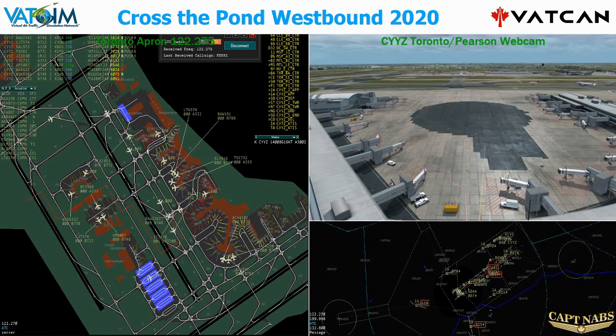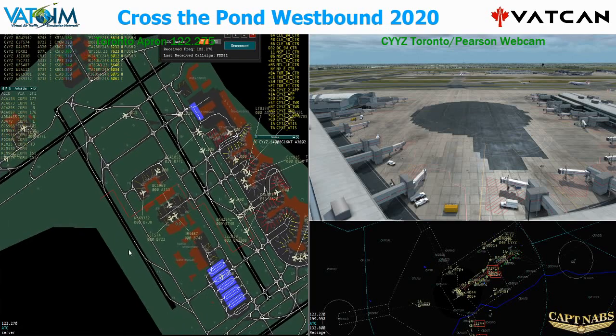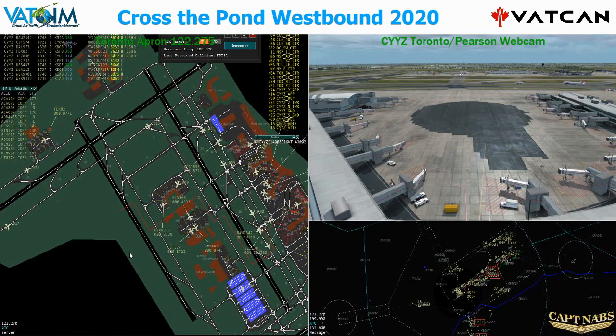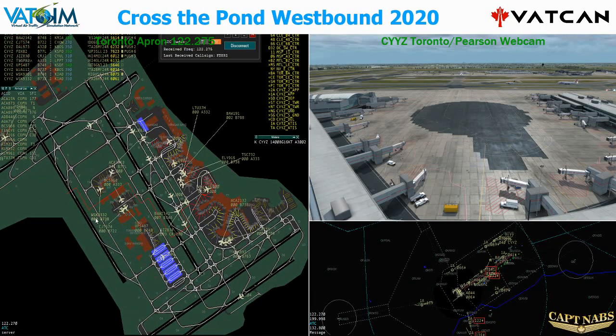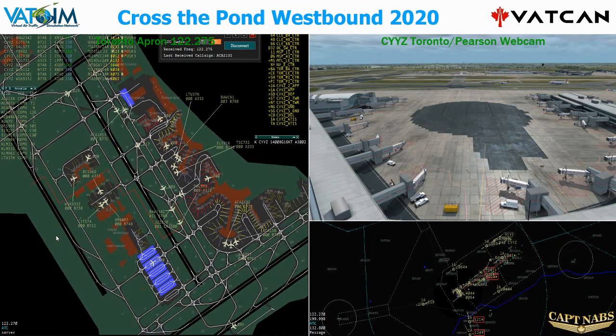FedEx 82, ready for taxi. And FedEx 82, runway is 23 for you, so go out straight ahead there onto Juliet Echo, short of Juliet Echo, contact ground on 121.65. Okay, runway 23, Juliet Echo, switch ground 121.65, FedEx 82. Thank you.